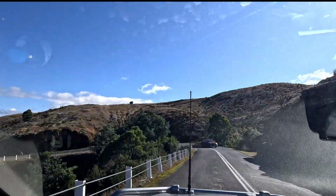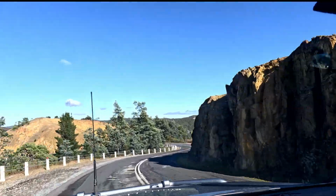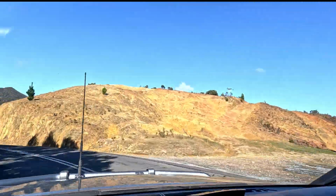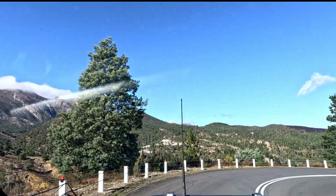If you ever get the chance, it's really worth coming here just to do this drive. Heath's enjoyed driving all over Tassie, but in particular this road here, it made him feel like a rally driver. He loved it.